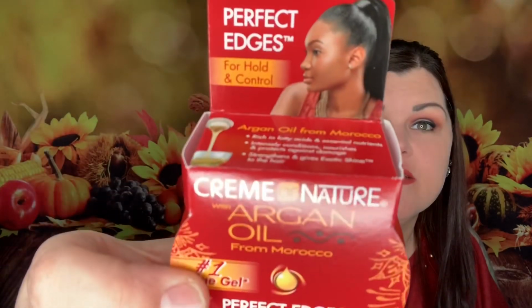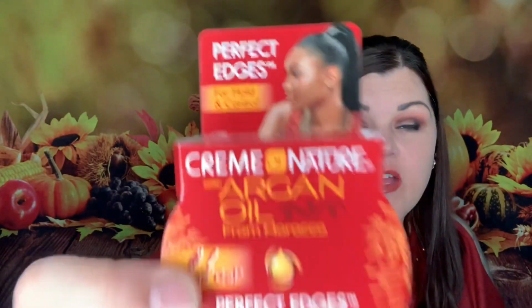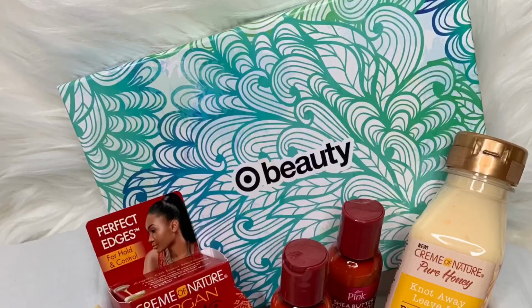So there's that. And again, I think I'm just gonna go ahead and hand pretty much all of this stuff over to his sister so she can use it for her daughter's hair, because like I said, they have the really curly hair and I would love to share with the family. So I'll probably just go ahead and give most of all of this stuff to her. So this is everything that came in the curly one.